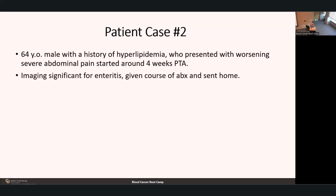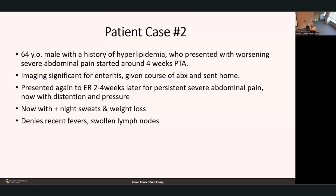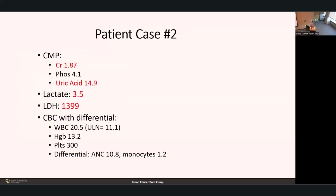Their imaging in the ER was significant for enteritis. They were given antibiotics and sent home, but he came back. And this time the abdominal pain was worse, and now they had some distension and abdominal pressure. He also reports some new night sweats and weight loss of about 20 pounds. He denies any recent fevers or swollen lymph nodes that he's aware of. And so the patient was admitted for further workup. On admission, their labs were significant for a creatinine of 1.87. Phos was trending towards abnormal, and their uric acid of 14.9.